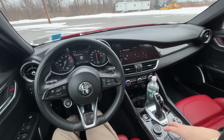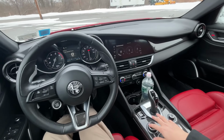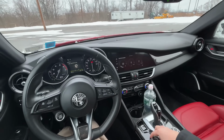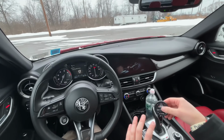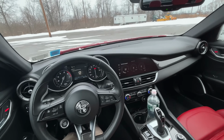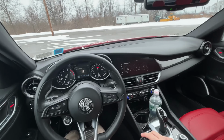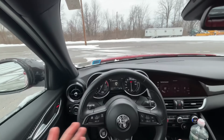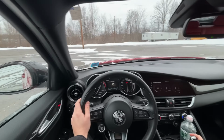The nice thing about this is it maintains all of the characteristics of the driving modes as well. So you still have to turn up the modes to get the most out of this car, which I like. I like that it maintains all the factory engine and transmission and response and all that kind of stuff. It just ups the throttle response. So we're going to start in normal mode, in off mode. This should feel exactly how my Giulia felt before this tune.